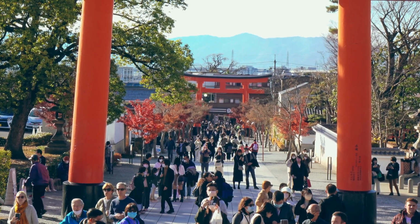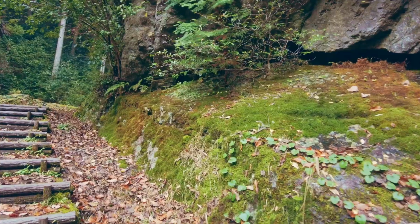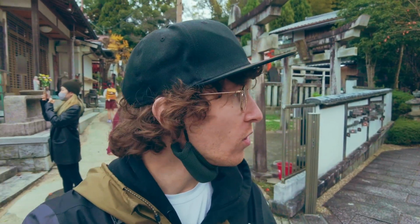We just came from the countryside where there was no one. We trekked to a waterfall and the path was covered in moss because no one's been there. And then here there's just so many people everywhere. It kind of ruins the magic a little bit. It feels a little bit less magical. But yeah, maybe if you're here in the off season, that will be way more magical. Anyways, let's go to the next spot. Not sure what, but we'll go there now.